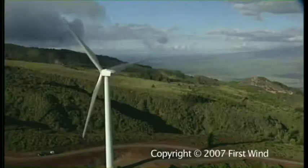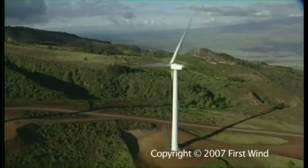Absolutely. So all of our goods here in Hawaii, as you mentioned, we are the most remote islands in the world.